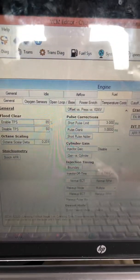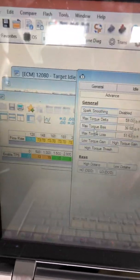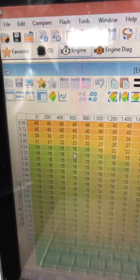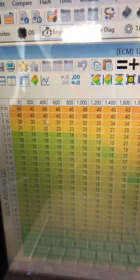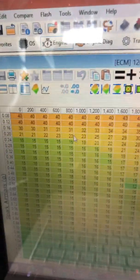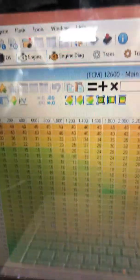The next thing that you want to see on this thing is going to be the Spark Advance. Spark Advance high octane, they start the car at 40 degrees, and it's almost set all the way out, and then it starts at 40 degrees, drops down to 30 degrees, then drops down to 23 degrees, and then it's 15 all the way down.